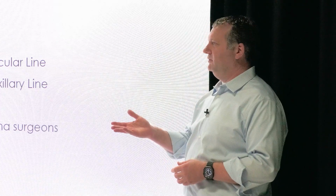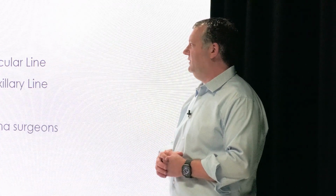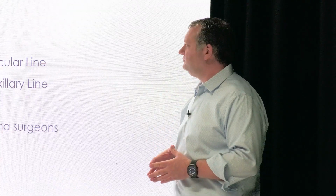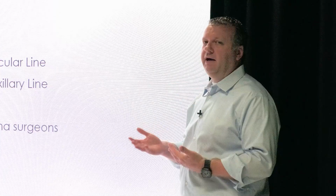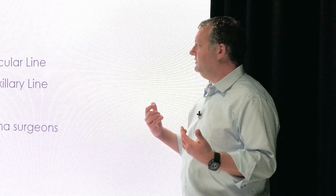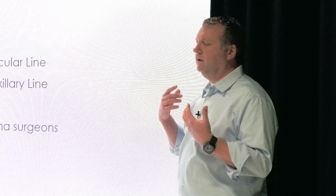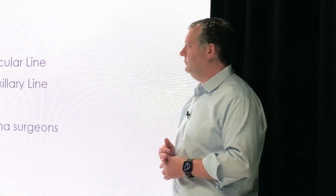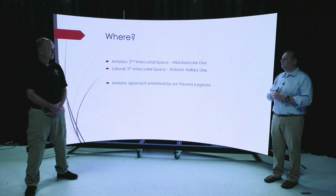We are going to introduce a tool to help you with the lateral approach if that's the route that you decide to go. And there are some times that the lateral approach would be beneficial. If you have a police officer and you can't get their body armor off because you're under fire, the lateral approach is more applicable, and sometimes breast tissue may get in the way as well.